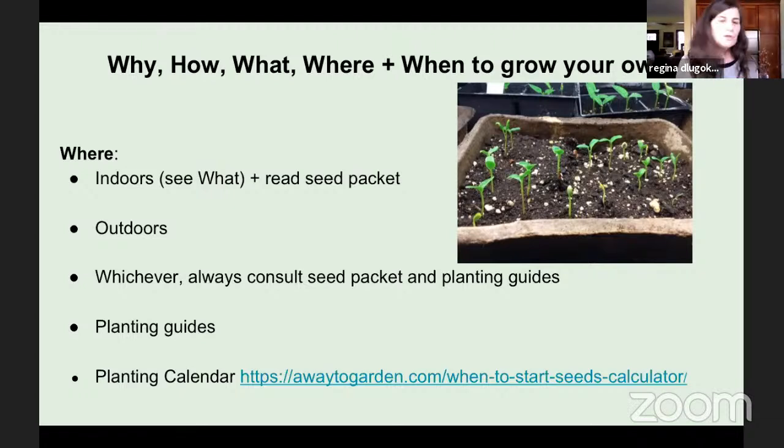Whichever you decide to do, indoors or outdoors, on those things that you can start outdoors, these three things you definitely have to start indoors. They need to go in as a transplant if you want to get any kind of harvest. Consult your packet. The packet gives you all the information.